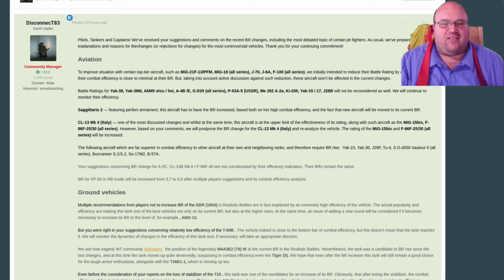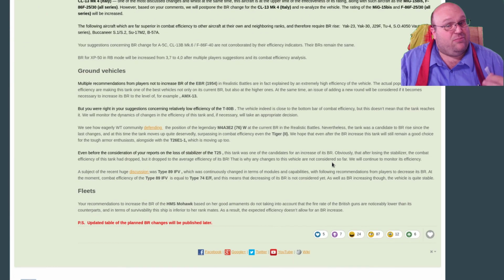The A5C suggestions, CL-13B, Mark 6, and the F-86, F-40, there were suggestions for changes there, but there's not going to be a change. The XP50 will be increased from 3.7 to 4.0. Apparently, there's some combat efficiency with that one right there.